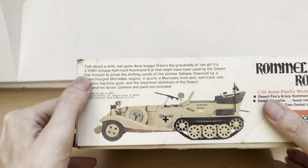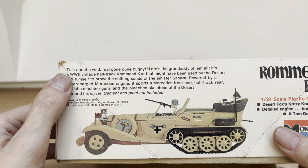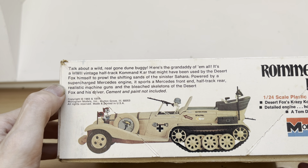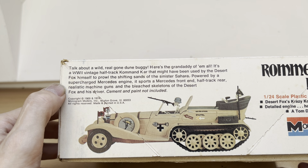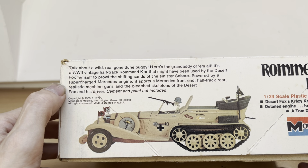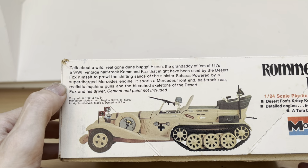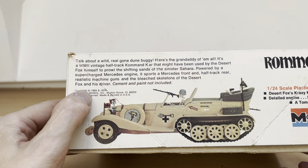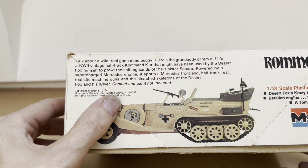So we're just going to flip the box around and I'll read you this little bit off here. Talk about a wild, real gone dune buggy. Here's the granddaddy of them all. It's a World War II vintage half-track command car that might have been used by the Desert Fox himself to prowl the shifting sands of the Sahara. Powered by a supercharged Mercedes engine, it sports a Mercedes front end and a half-track rear, realistic machine guns and bleached skeletons of the desert Fox and his driver. Cement and paint not included. And it says on here, Monogram, copyright 1969 and 1974, Monogram Models Incorporated, blah, blah, blah.